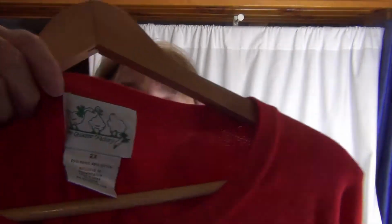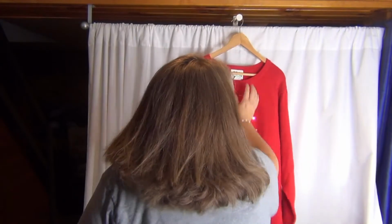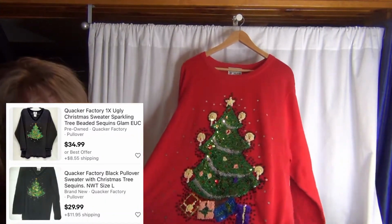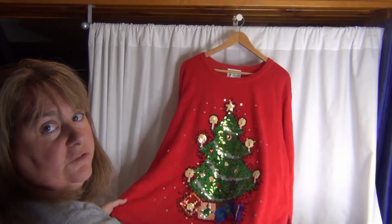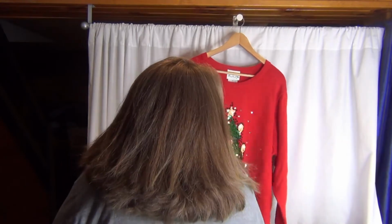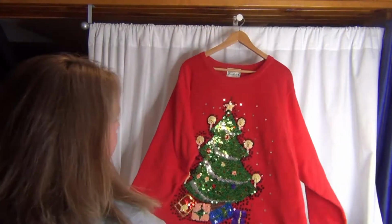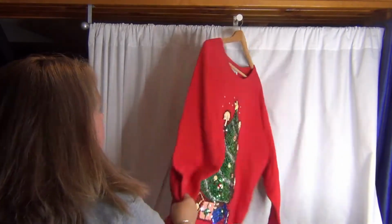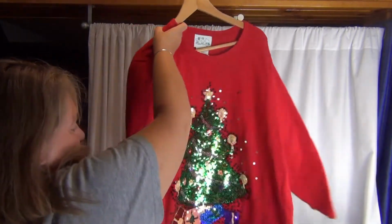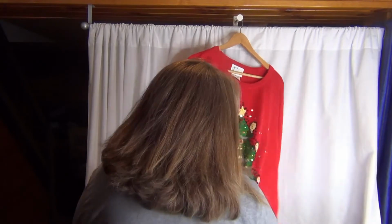Those are the QVC brand, I believe. This Quaker Factory Christmas sweater is a very nice sequin, or you want to call it an ugly sweater, whatever you prefer. You can see it shimmering there. It is a big size. It's a nice 2X. It's cotton. It seems very comfortable. I do not see any flaws with it at all. Plain on the back. It will be great for anyone this Christmas to wear.